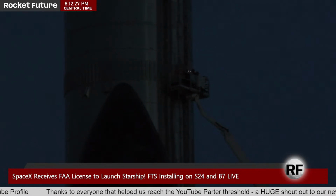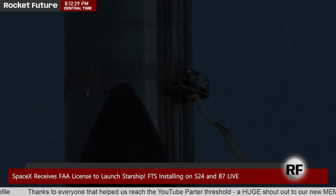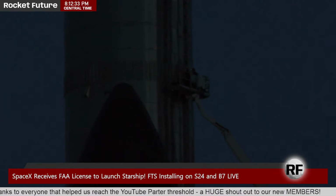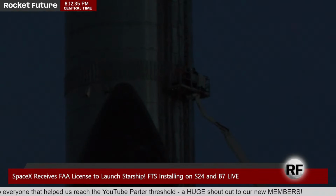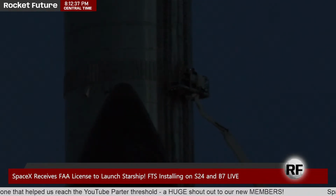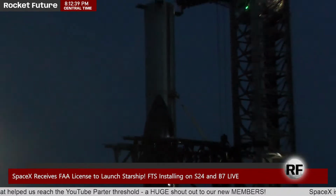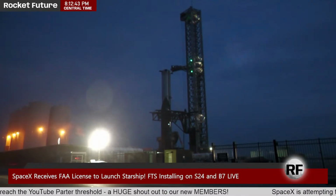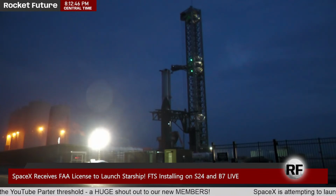Again, actually insane day. The FAA announced the launch license has been granted for SpaceX to launch the Starship vehicle. First time fully launching the fully integrated full stack vehicle. So hopefully we'll see that on Monday, and they're installing FTS. We'll see a lift to Ship 24 soon, and then it's game time.